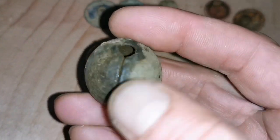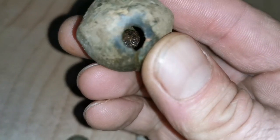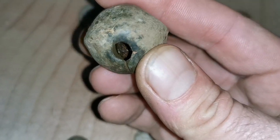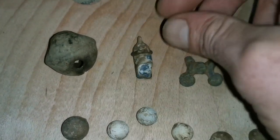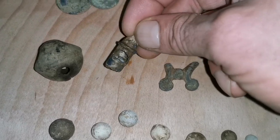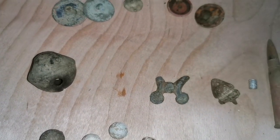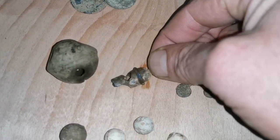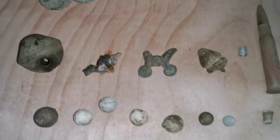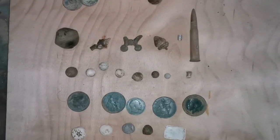Here's my little crotal bell, which now I've cleaned it out, it rattles because it's still got the little iron rumbler in it. And then my little whistle, which, if you listen carefully, still works. How cool is that? So all in all, not a bad day.